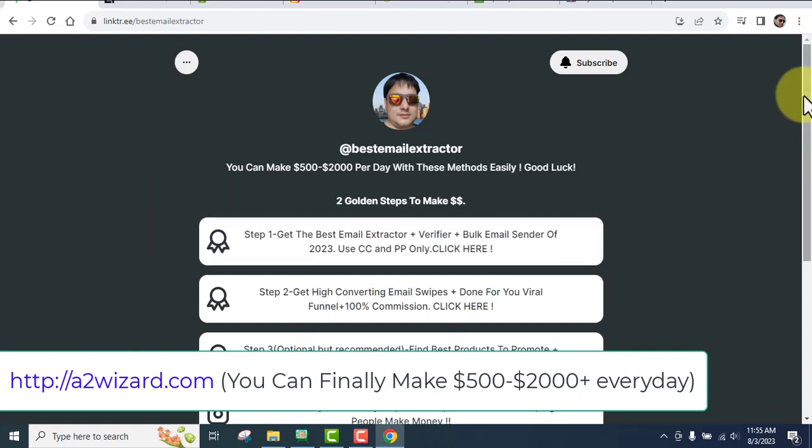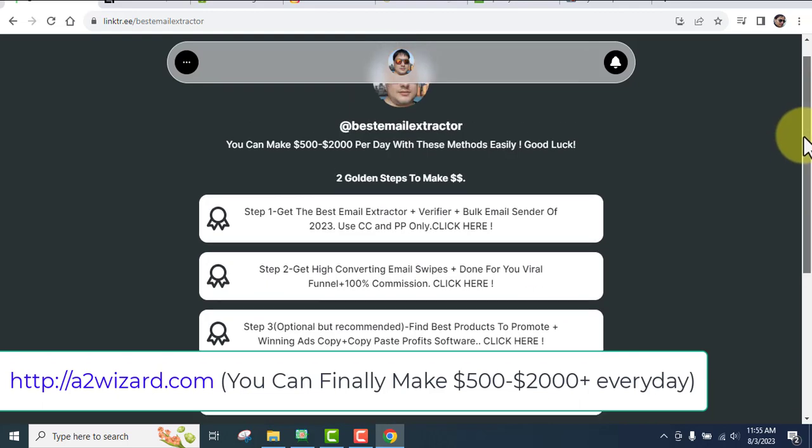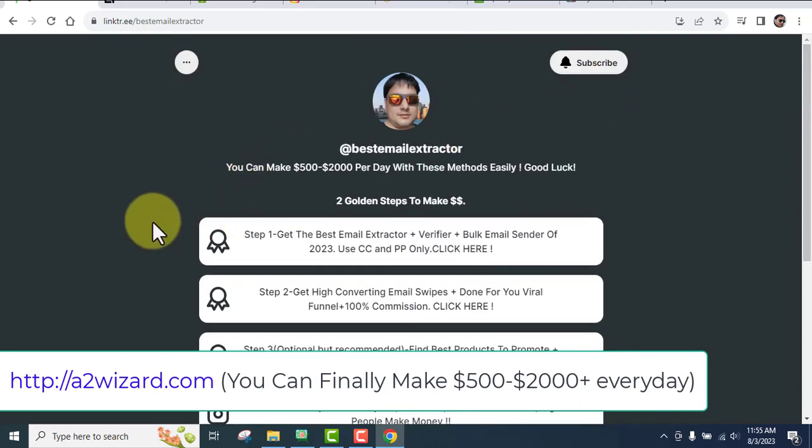Six methods to make $500 to $2,000 every single day. These six methods are related to each other. You can use one method or you can use all methods to make money. First, just go to a2wizard.com.